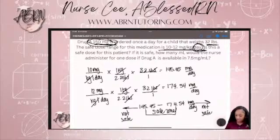So we have ordered 150 milligrams. Is that in the green zone? Is it safe or is it not safe?